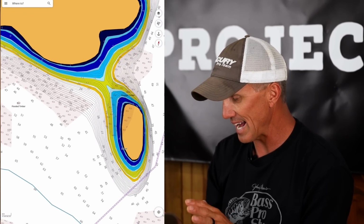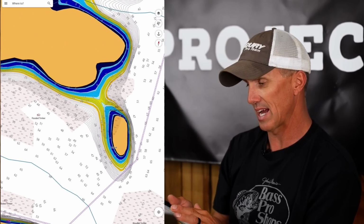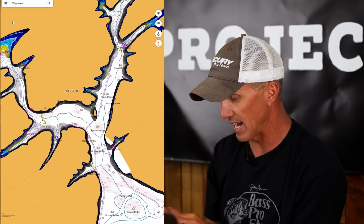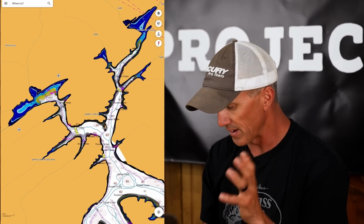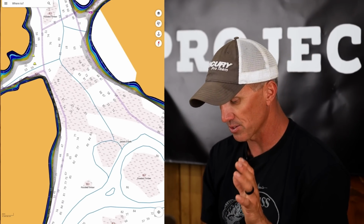But right there at that island, this Pee Wee Island, I've got a really good saddle. To me, that's another place that I would start. I really like this saddle because you've got water flowing out this way, pulling. I like saddles. Anytime the wind's blowing, it's just a funnel point for shad. Having to go over it, bass really use that.